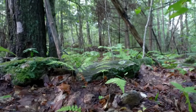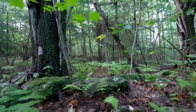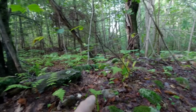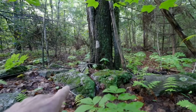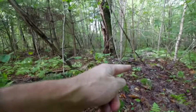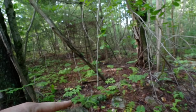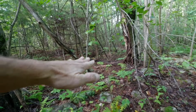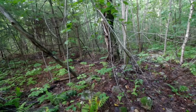Well, I think this is the spot. It's just been dozed. So this is behind where all the iron is, about 50 feet. And there's a rock-lined square here. Over on that side, it's a bed of rocks. So that's consistent with a barn, outbuilding, or something.